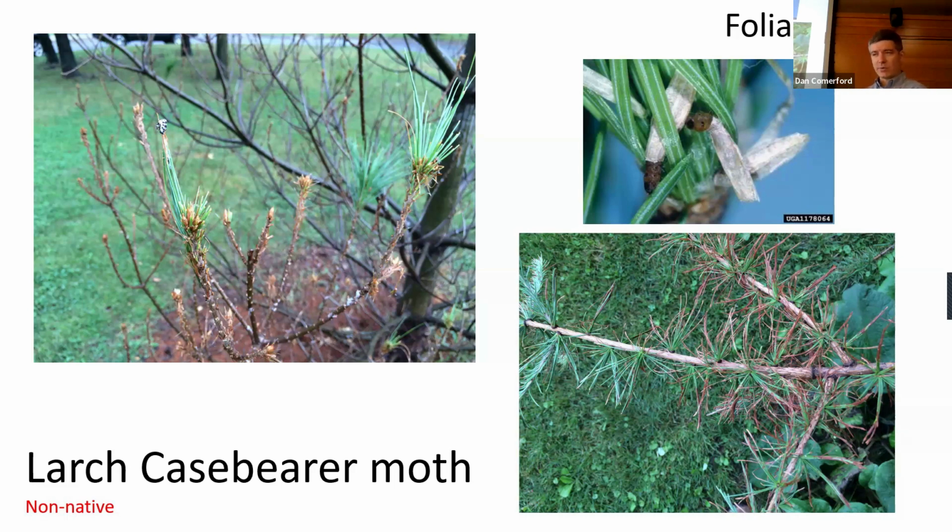It's only when populations really build that it's a concern. It feeds on larch, tamarack, which is a deciduous conifer here in Minnesota. And it's kind of an interesting insect. One of the first things it does as a larva is bite off a needle, hollow it out, and then wear it kind of like a hat or a little house. It bears the case. It kind of hides itself in there, and it can be really hard to see until you start seeing the needle defoliation like you're seeing on these trees.